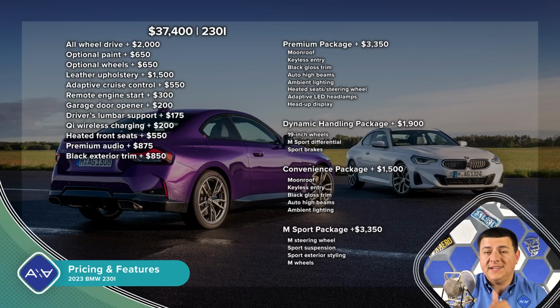As we roll through the options, you should know that on all versions of the 2 Series, optional paint colors are $650, and that's for the vast majority of colors you'll find there. Also, there are a ton of different options available, standalone wheel options, things like that, and those can get somewhat pricey. There are no less than 7 wheel options for the 230i alone. Let's talk about what I would get if I were shopping for a 230i.